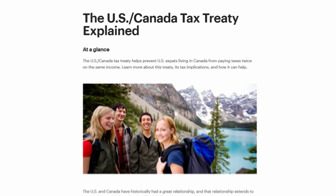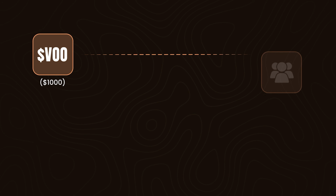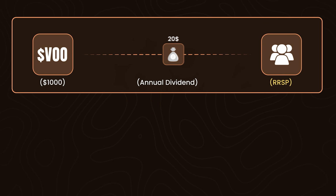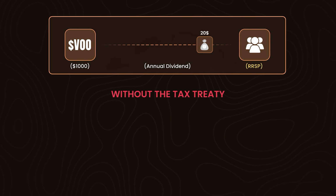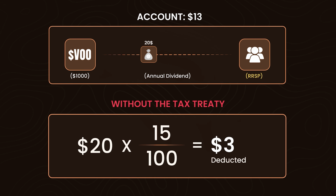This is because Canada and the US have a tax treaty that waives the withholding tax on dividends for investments held in an RRSP. For example, if you hold $1,000 worth of VOO in your RRSP and it pays a 2% annual dividend, that's $20 in dividends. Without the tax treaty, you'd lose 15% of that to US taxes, leaving you with $17. But in an RRSP, you keep the full $20. And over time, this makes a huge difference, especially if you're reinvesting those dividends.